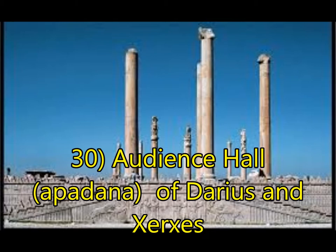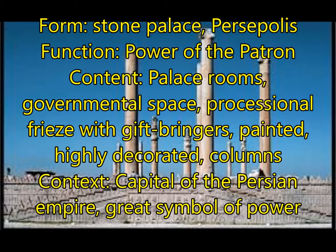Next, we have the audience hall or Apadana of Darius and Xerxes. This is also sometimes called the Persepolis audience hall. For form, this is a stone palace, but it's huge, almost like a city. And you do need to know that it is located in Persepolis. For function, this represents the power of the patron.